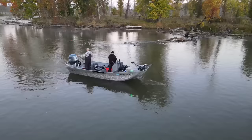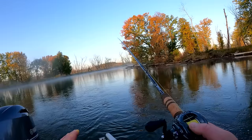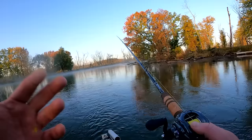You know, typically we don't like to see a steelhead on our first cast of the morning because usually it can go one of two ways. It's either a really good sign or a really bad sign. But I guess time will tell and we will see what happens.